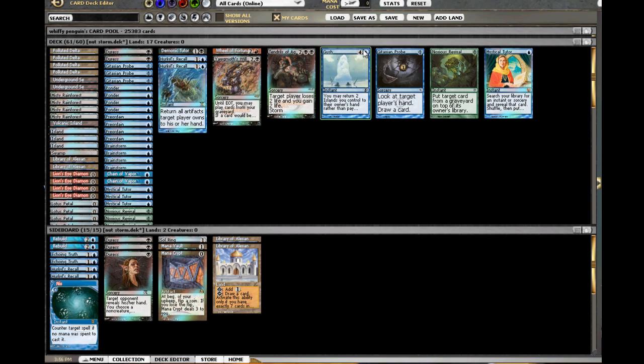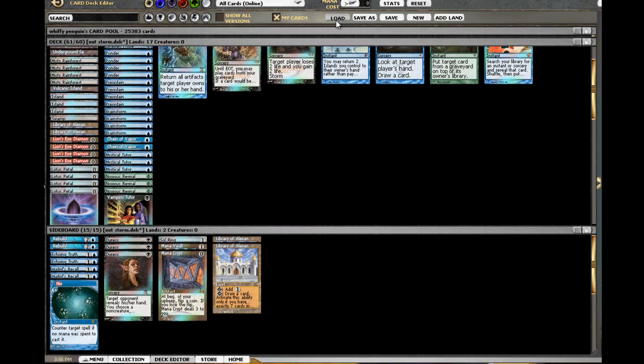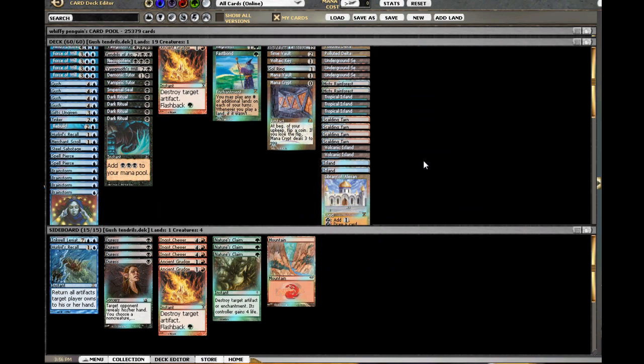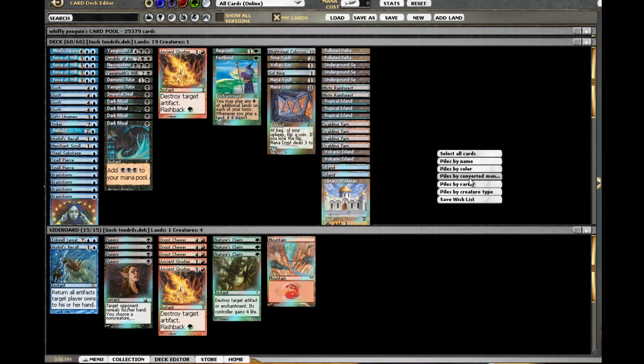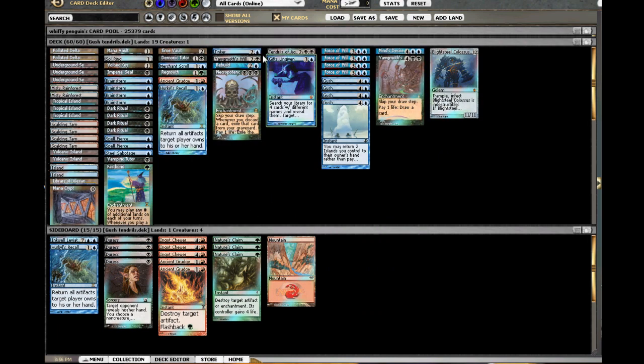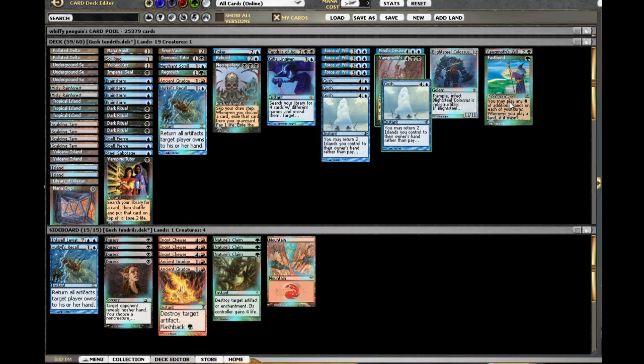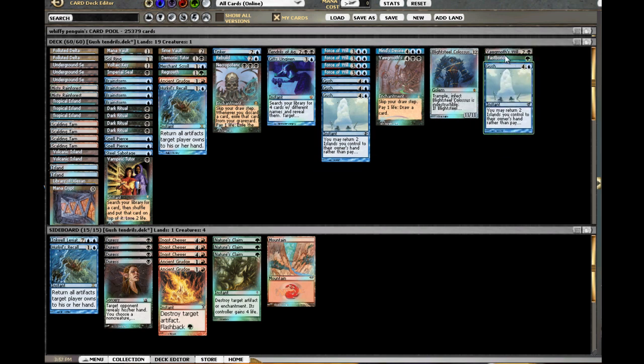The other really good way to abuse Yawgmoth's Will would be the Gush versions of decks. Here we have Gush Tendrils, which is something that I would play in an event today if they fired. But we've got Yawgmoth's Will, and instead of Lion's Eye Diamond and Infernal Tutors, we have Fast Bond and Gush, which is an amazing engine. These 3 cards are great together.